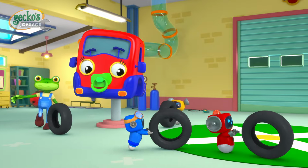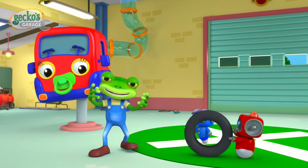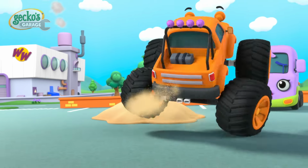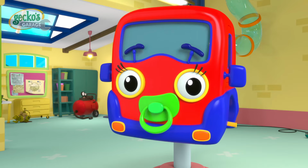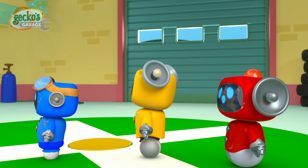Hello, everyone. It's busy today. Baby Truck and Max the Monster Truck need a tire change. But where's Max? Oh, hello, Max. Go, go, Mechanicals.